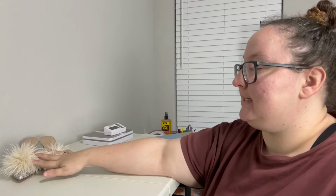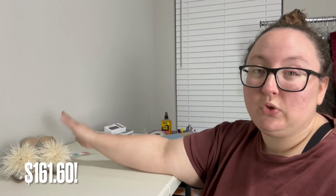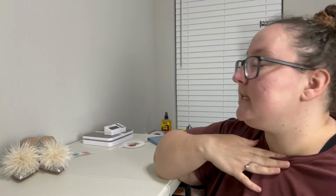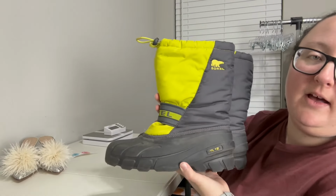She had previously given me a pair of shoes very similar looking to this. I'll see if I can post a picture here. They were actually Tory Burch, and they sold for, I want to say, like $200, something like that. I'll put what it sold for as well, but it was a very similar style with this fur and fuzz on the heel. Very cute style. I could never pull it off because I cannot personally wear heels, but I think they're an adorable pair of heels. So all right, this next item and our last item is a pair of Sorels.